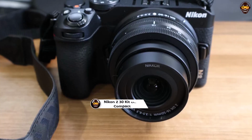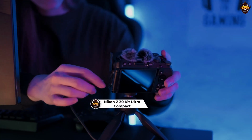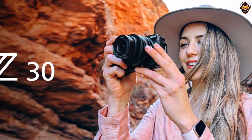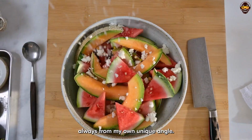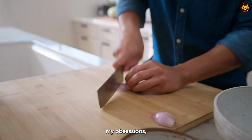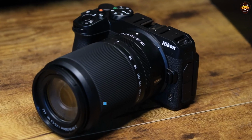Number 3. Nikon Z30. Kit Ultra Compact Hybrid. Mirrorless with 16 to 50mm lens. The Nikon Z30 bundle pairs a lightweight mirrorless body with a versatile 16 to 50mm zoom, making it a standout choice for content creators and enthusiasts. Its 20.9-megapixel APS-C sensor delivers detailed stills, while uncropped 4K 30p video and up to 120 frames per second in 1080p lets you capture smooth slow-motion clips without external recorders.